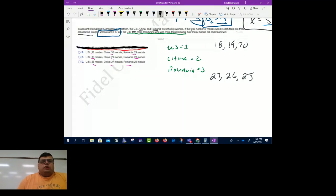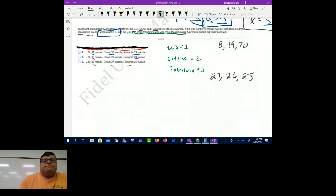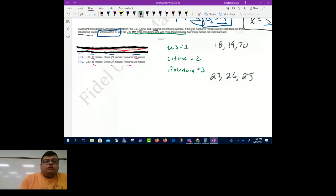Okay. Y'all, I'm going to try choice B. I'm going to see, does 31, 30, and 29 add up to 87? So 31 plus 30 plus 29. Those add up to 90. That's too much. We want it to add up to 87. So let's try 30, 29, and 28. Boom. There it is, y'all. Choice C. Those numbers are consecutive integers and they add up to 87.